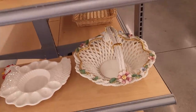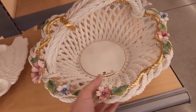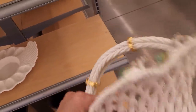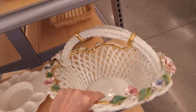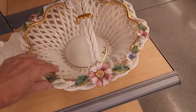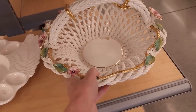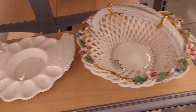So he's a no. This looks like Capodimonte, but this would be kind of a pistol to ship. Well, now that I say that, it's not missing. No, it's a Bassano, which is still Italian. It's a nice piece. Oh yeah, here's a broken. I knew there had to be some brokenness on this because you almost never find these unbroken. Still a nice piece. I think somebody will end up picking that one up and putting it in their home.